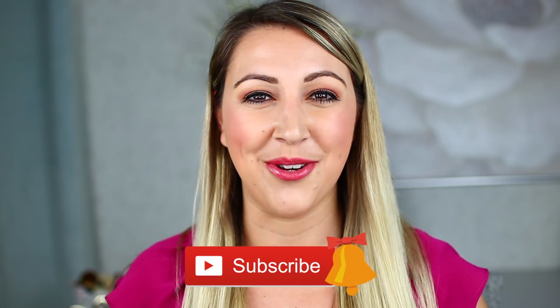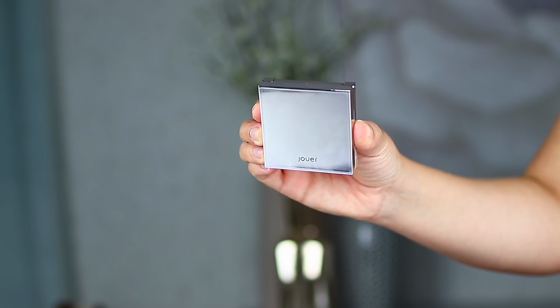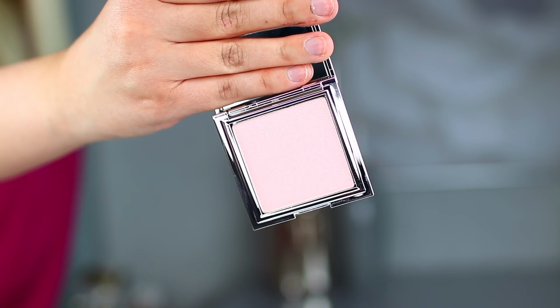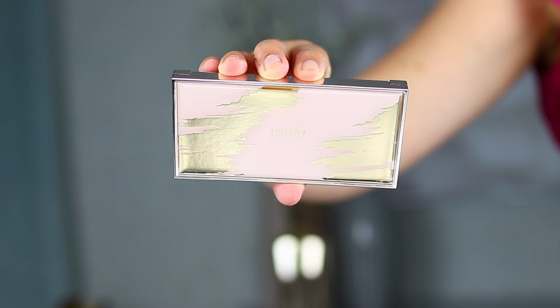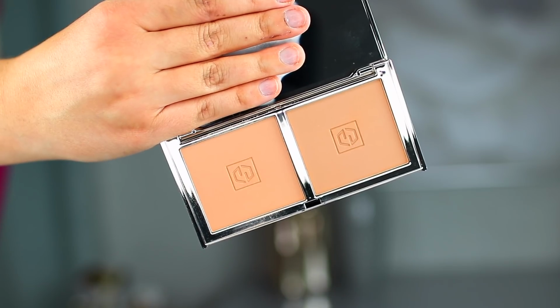And without further ado, let's get on to these product reviews. Let's start with the outer packaging of the Jouer highlighter. This is the same reflective silver packaging as in the other highlighters that they have released. When you open it up, you will see a generous size mirror and then you will see the pan of the product itself. Next, we have the packaging for the bronzer duos. This is gorgeous. It's a pale pink with some gold accents, and when you open it up, you do see a big mirror as well, and then you see the 2 bronzer shades inside.